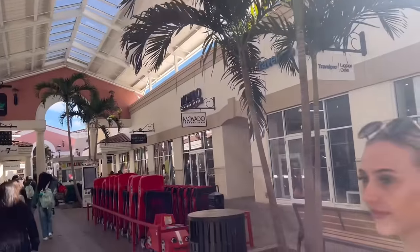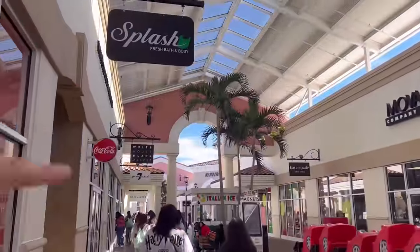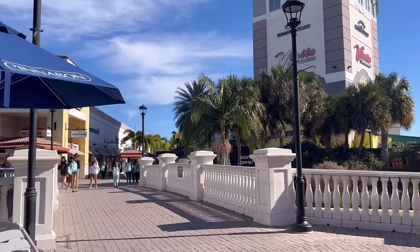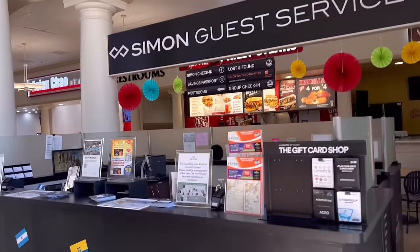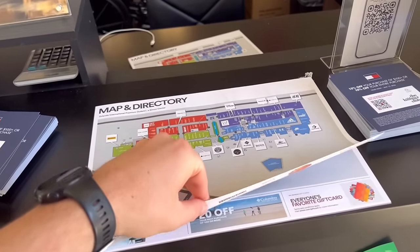Okay, so we've just entered the outlets. What we're going to do first is head to the food court because we're going to grab a map so we can make our route and make sure we see every shop that we want to. So let's head to the food court and grab our map. If you come inside the food court, you'll see the Simon Guest Services and you should be able to find yourself a map from here. There we go. Grab one of them.